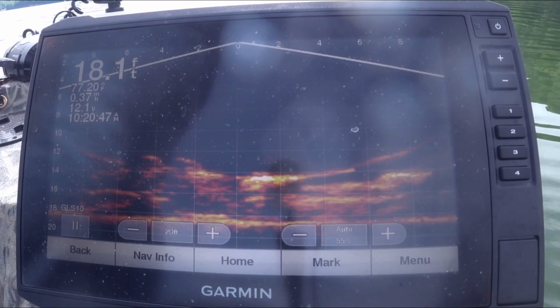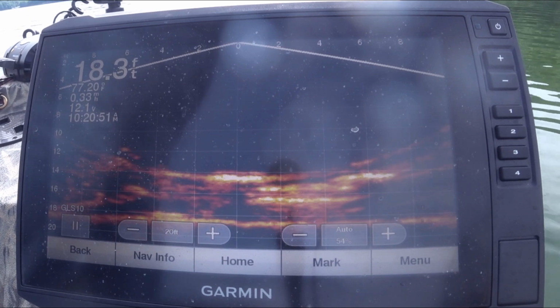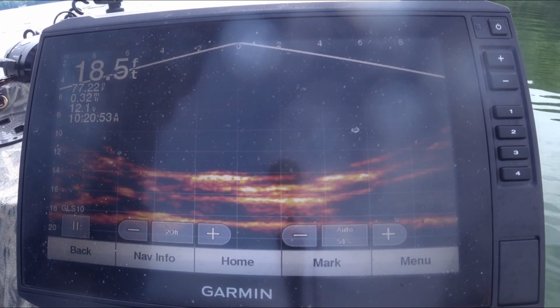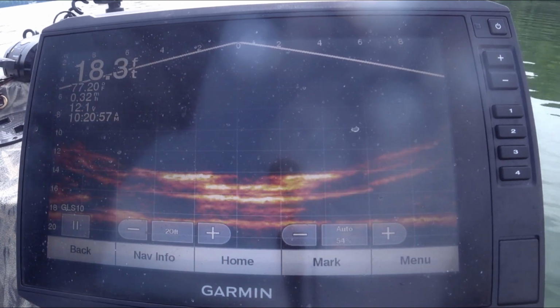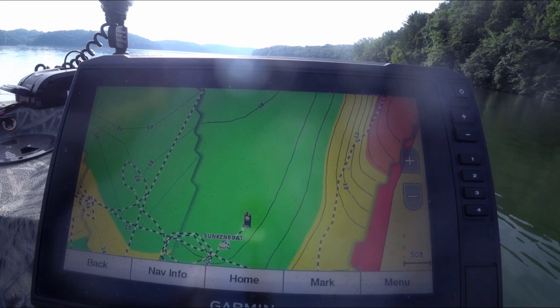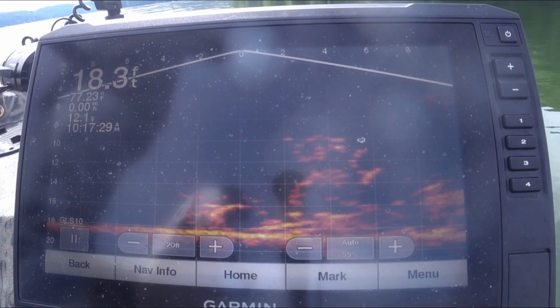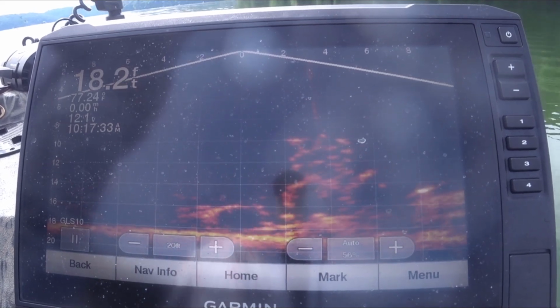While we were doing that, we came upon this sunken structure. It looked to be like a sunken boat or perhaps some type of dock. But there was tons of bait around it, so we're like, okay, let's hang out here. We went ahead and marked it, and then we put the perspective mode into the down view. And Blair started jigging, and I started casting bucktails to see if we couldn't contact some muskies.